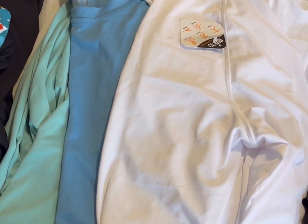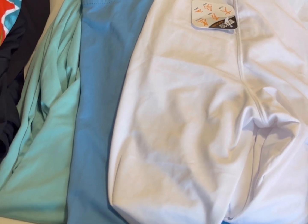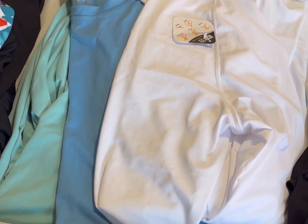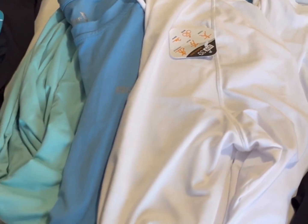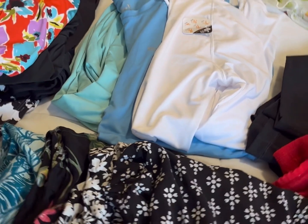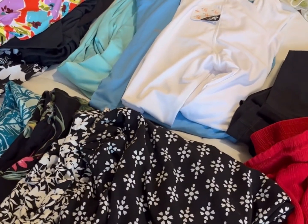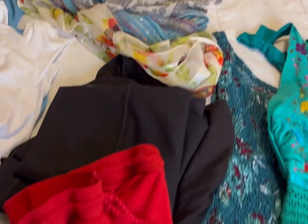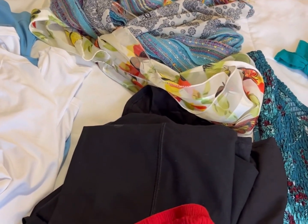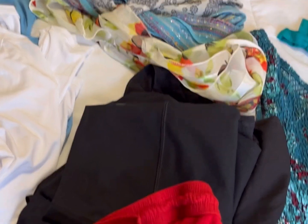These are UPF shirts, SPF 30 and 50, made by Bayleaf, and they're quick dry. I wear those when I'm swimming because then I don't have to put that reef safe sunblock all over myself. These are some headscarves or scarves to tie your hair back.